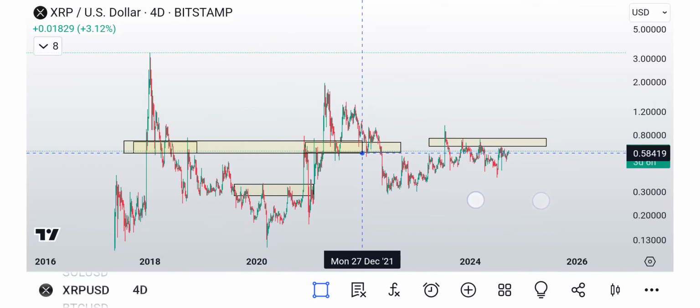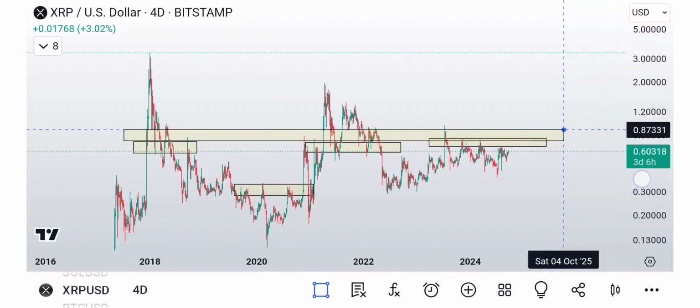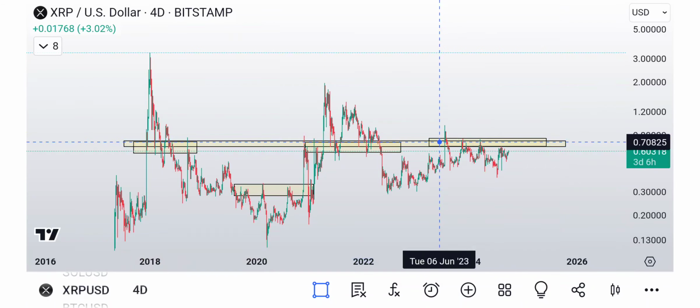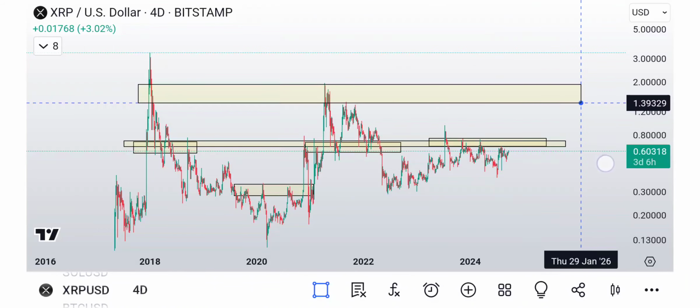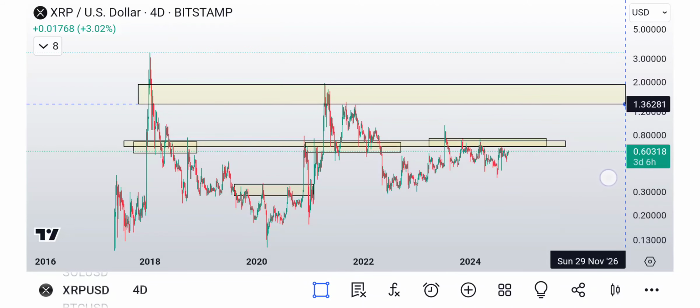So I would say this area right here, which is between 63 and say maybe 87, 90 cents, right? So we'll say 60 to 90 cents. Breaking above 60 to 90 cents is one of the biggest things we can do for XRP. After that, I mean, really, it's a hop, skip, and a jump, and we're literally in price discovery. And basically what price discovery means is there's really no overhead resistance, because once you break, and this is the second area right here, and that is between $1.30 and say $1.90. So between $1.30 and $1.90.